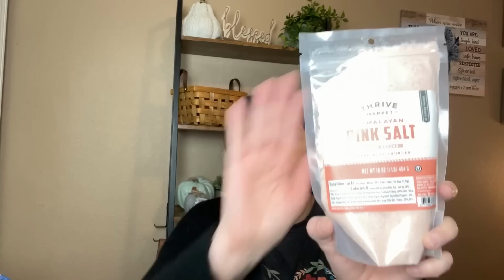Oh, one more spice. I did pick up the big thing of the Himalayan pink salt, because this is the only salt that I really use when I cook.